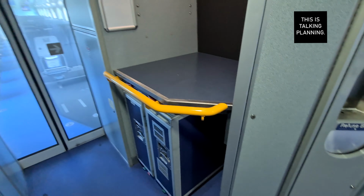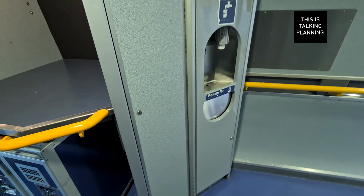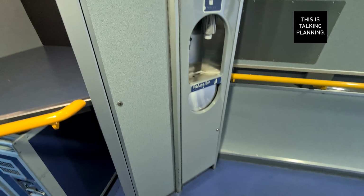So let's compare it with the train. On the train, travelling in business class, you get a complimentary orange juice on boarding. There's chilled drinking water available in the carriage vestibule, so you just bring your own cups or water bottle. There are actually small paper cups available.